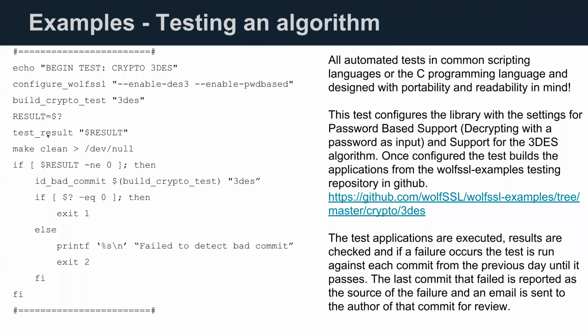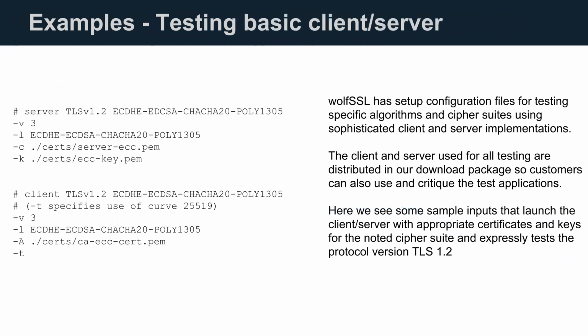Once the test is run, we check the result. And if the result was a failure, like I mentioned, we go into this ID commit function, which does that commit detection. And then we have this casing in the event that the bad commit wasn't able to be identified, but I don't think we've ever seen that line of code actually execute. We've always been able to find the bad commit.